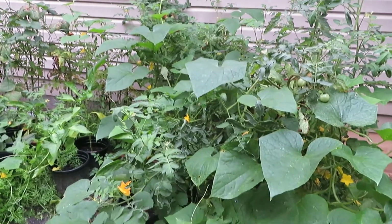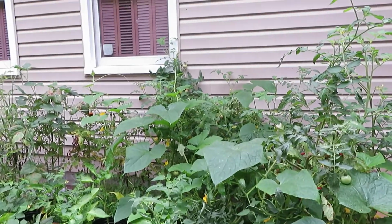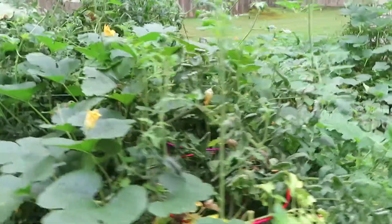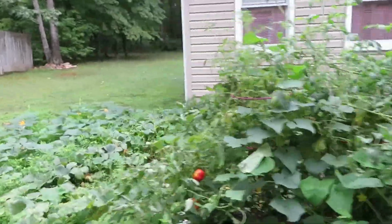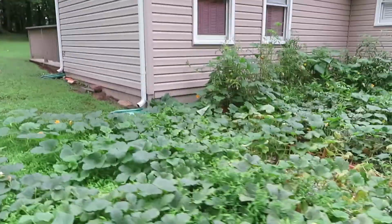But you can just see the tomato plants, the spaghetti squash, the cucumbers, they're just all intermixed with each other. But they're producing. Everything's producing. It's doing a wonderful job. So let me put you guys down and I'm gonna pick some vegetables. We'll see what we come up with.